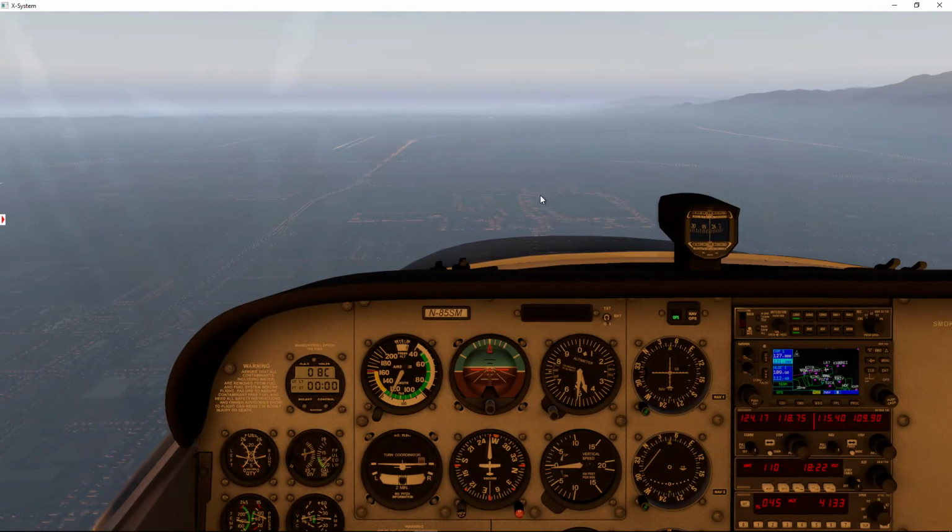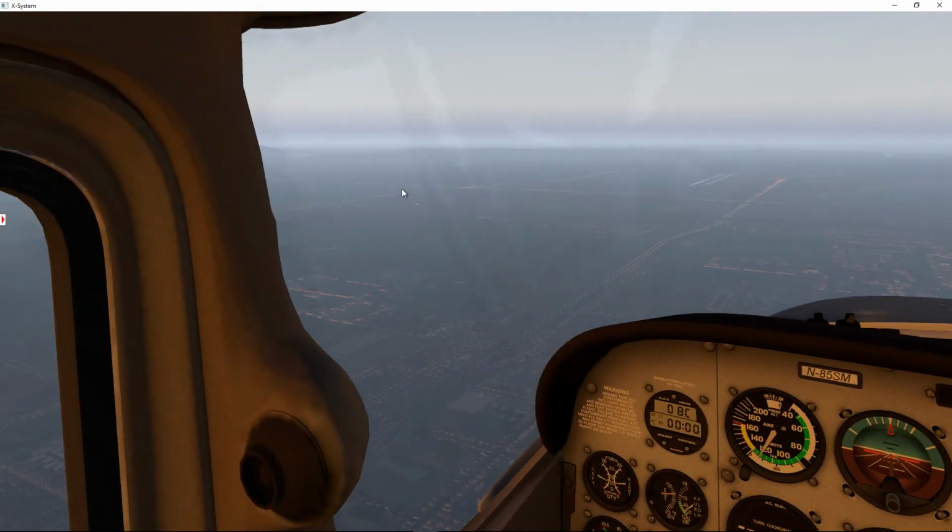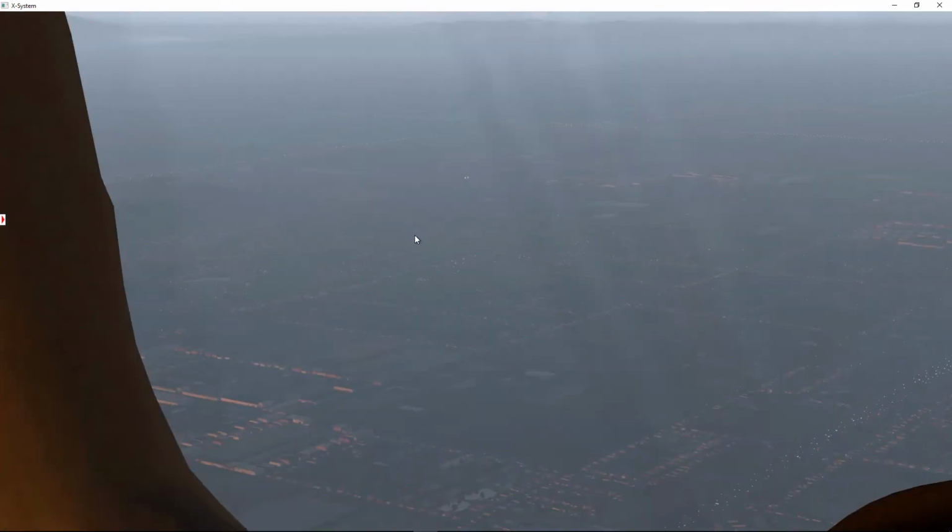143 Victor Tango, SoCal approach, Palm Springs altimeter 2976. Let me know when you have the weather and what type of approach you'd like.